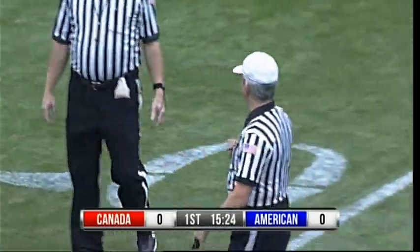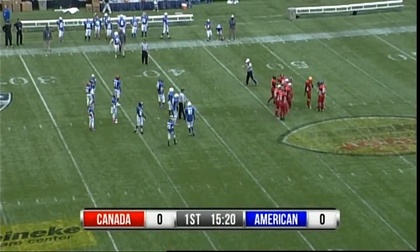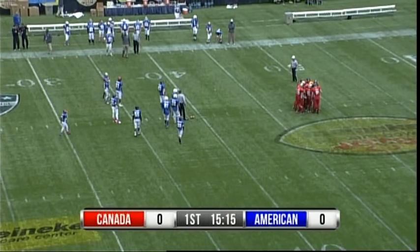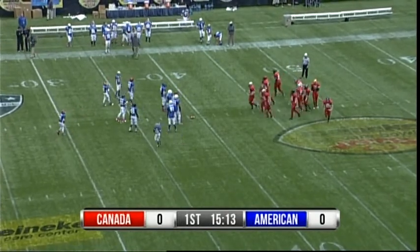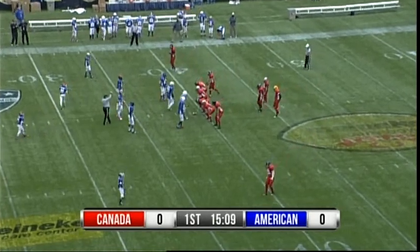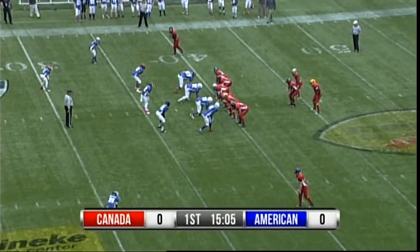Under 15 and a half remaining here in the first half. Team USA has shocked me here, Chase. Yeah, they are just so overmatched physically in size and strength. They are just battling with this Team Canada here. Marini, the quarterback.